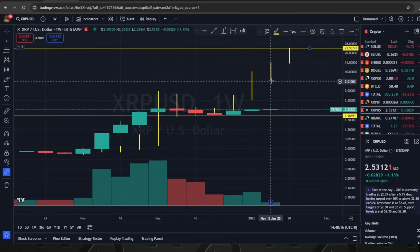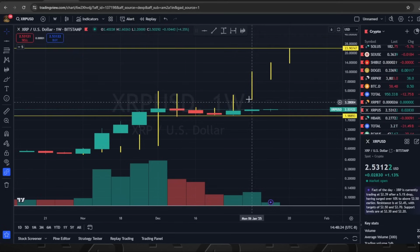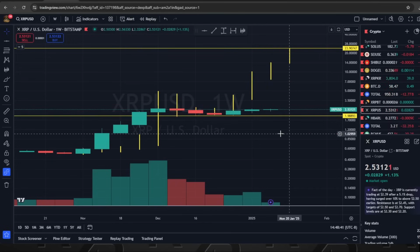1, 2, 3, and we get another 4th green candle coming up here. So we got this week and next week, which are set to be green candles. Are we going to go all the way up here to this level of 23 bucks? I don't see that happening. But what I do see is that we're following green candles are set to get printed right here. So we got another green candle coming up this week, which means that we're going to be higher than $2.50.